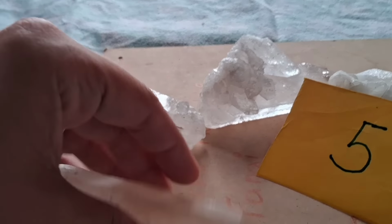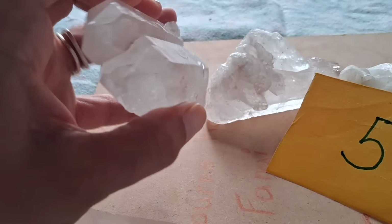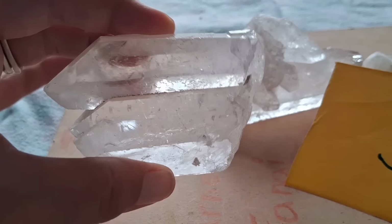Now these can be bought in a bundle or separately. So it's whatever you want. See how they look like ice? Isn't that cool? That is so neat. Sorry, I'm geeking out. Like I'm having a nerd moment.